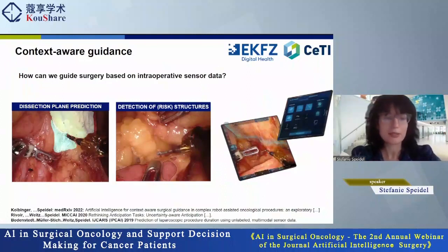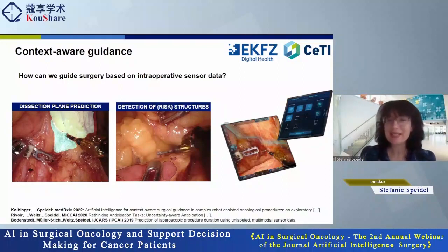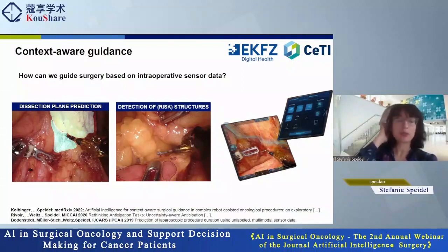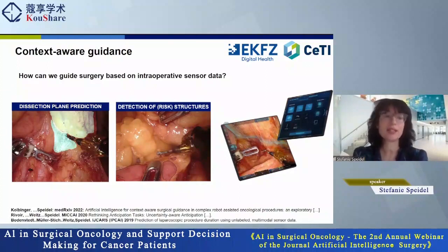Here you can see it in still images, the dissection plane prediction, for example, or the detection of risk structures. And we have also teamed up with people from technical design to provide meaningful visualizations, because this in the end is what the surgeon sees, and it has to be meaningful, and you don't want it to be visible all the time, but only when you need it. So there also has to be some kind of human-machine interaction incorporated. And for this system, we will now start a proof of concept trial where we have it also running in real time during robot-assisted surgery to have a feasibility study regarding robustness, accuracy, and feasibility.